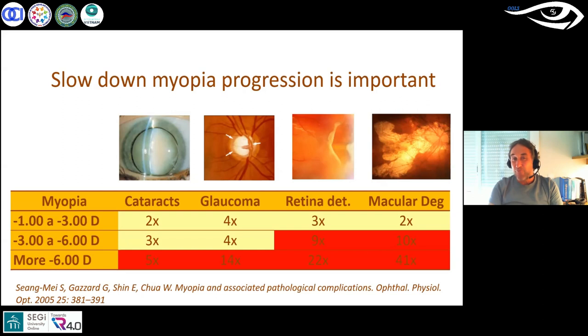Every diopter we increase in myopia raises the risk of myopic macular degeneration about four times. At the bottom of that graph, we can see that more than six diopters is associated with more risk of glaucoma, retinal detachment, macular degeneration, and other issues. The risk increases dramatically. That means the first goal is to keep as many children as possible below minus six.